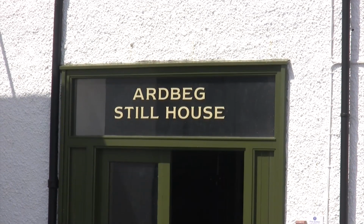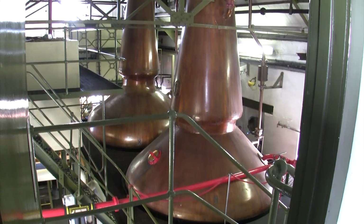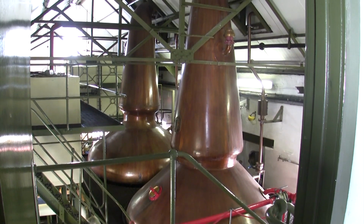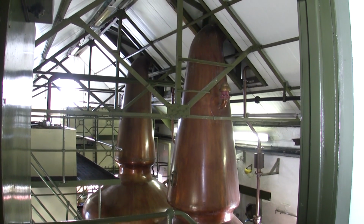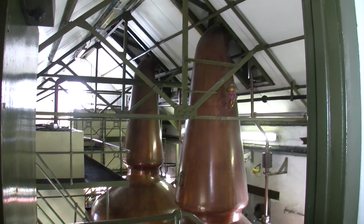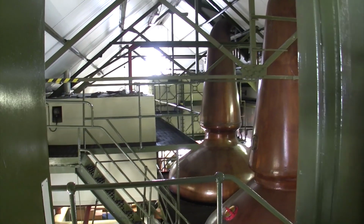And now we're entering the heart of the distillery, the still house. In the front you see the wash still. You can always identify the wash still by the watch glass on the neck of the still. In the back you see the spirit still. It's usually a bit smaller and doesn't have a watch glass, because the low wines can't boil over.